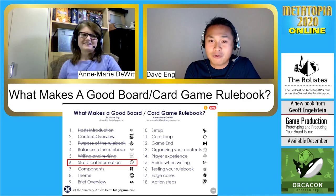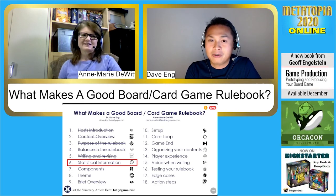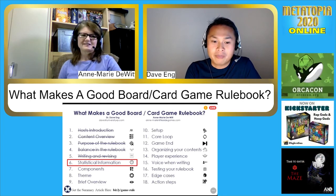And that's one of the first 2 things I'm always looking for. And because I'm always looking for those things, I always make sure that that is one of the first things that players see in the rulebook. How many players does this game play? The amount of time it takes to play a game, and also lastly, what is the appropriate age for players?